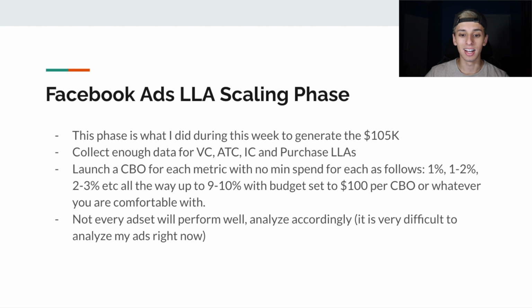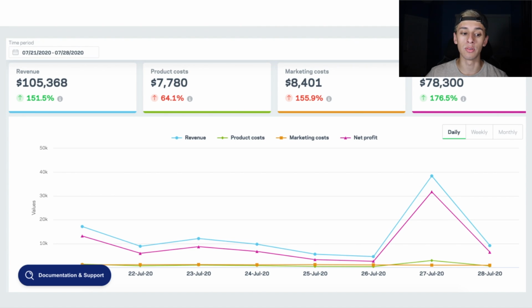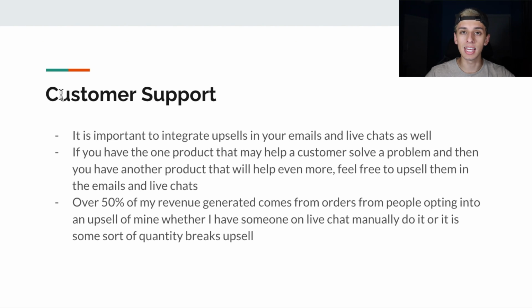As you guys saw, only $8,400 spent to generate over $105,000. That is not bad at all. I cannot complain. Now, the most important part of all this scaling stuff is customer support, managing it properly, and also upselling in your customer support. So if you're doing email marketing and email support and live chats, make sure you integrate upsells in those.